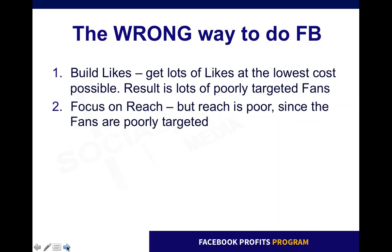The problem with this is if we've got poorly targeted fans on our page, then we try and post, and then in our post we're actually looking at the reach, so we're focusing on reach, you're going to be really, really disappointed, okay? Because Facebook rewards you for doing good inside Facebook. Facebook rewards you for giving the user a good user experience. So if you've got poorly targeted fans on your page, then you post and no one's going to react to it because it's not targeted, right? And if no one actually interacts with your post, then Facebook won't show it to anyone. So it will get poor reach since your fans are poorly targeted.